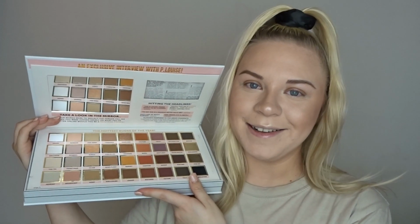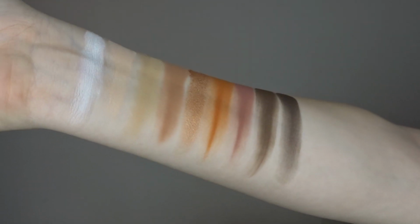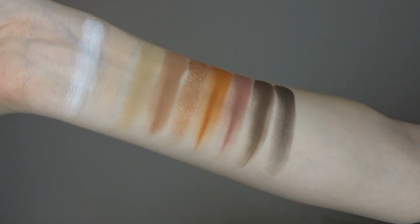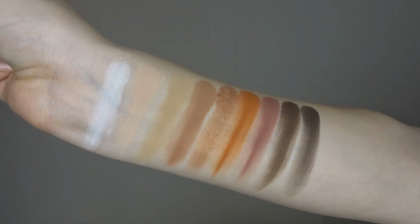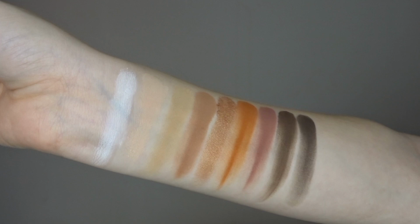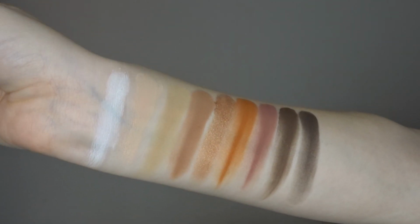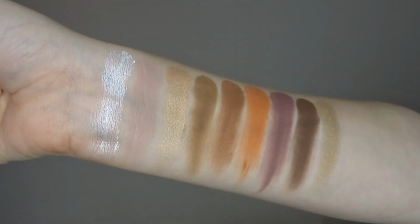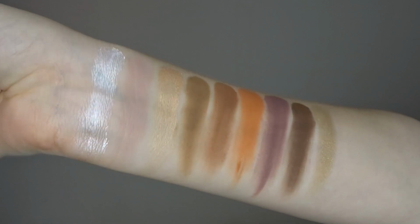So let's get started. This is the first row, and is this not a beautiful palette on its own? And then we still have 3 more rows to do, but this is the first row. The mattes felt really nice and pigmented. The shimmer shade in here is really foily, so loving it so far. This is the second row. Finally, we have an icy shimmer to put in our inner corner and brow bone.